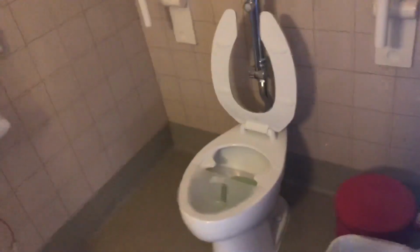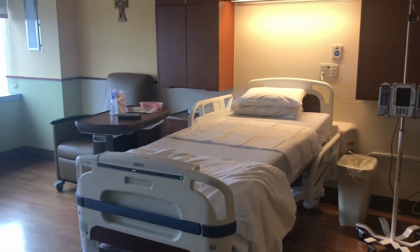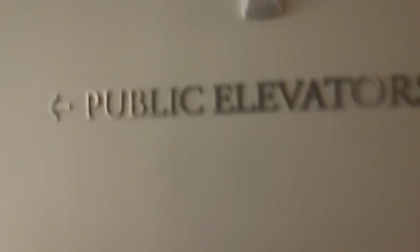I'm also going to check the bathroom. So environmental services takes care of cleaning everything in the room, but I'm going to check the bathroom just to make sure it is clean, and again that it has all of the supplies that I need for mom when she comes to the room. So this room is set up. I have everything that I need.